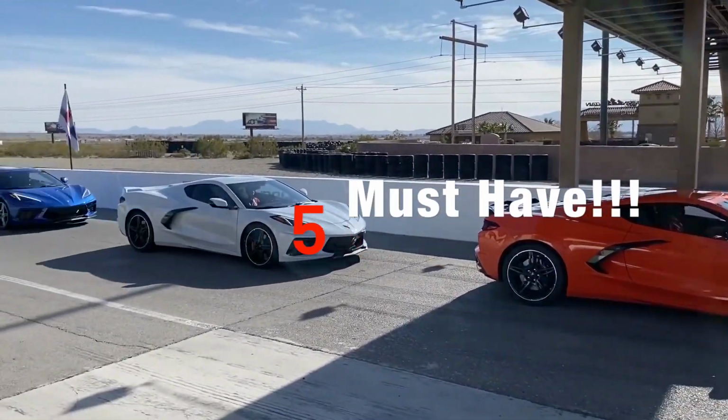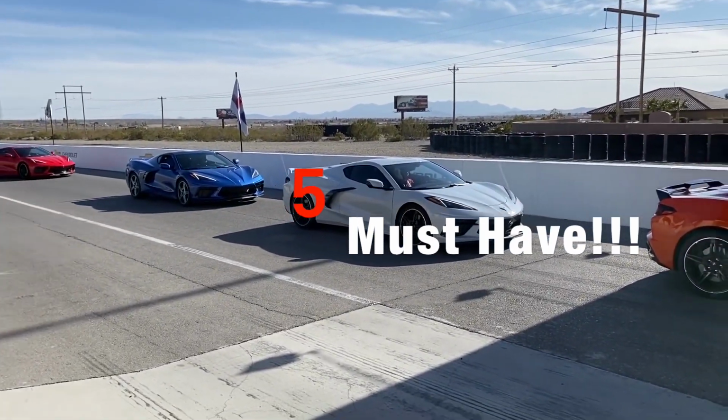The C8 Corvette updates, and the 5 must-haves you should get on your C8 Corvette.